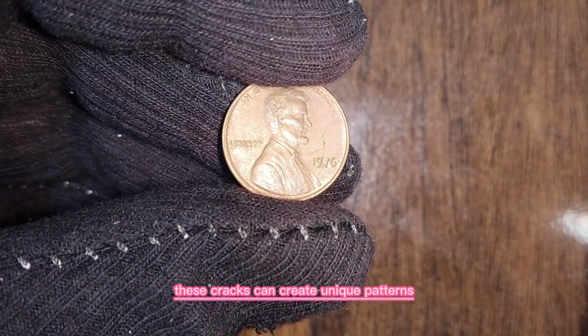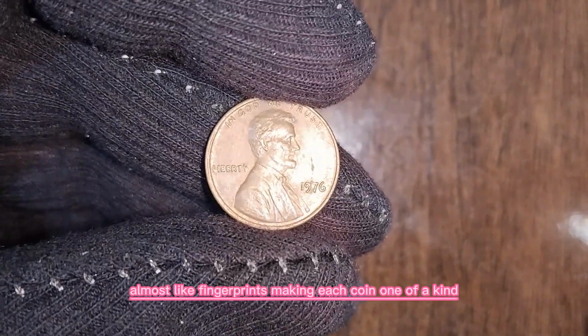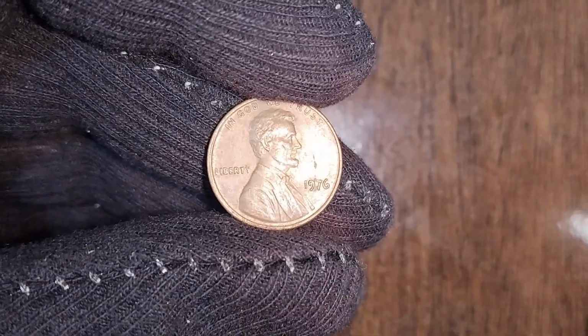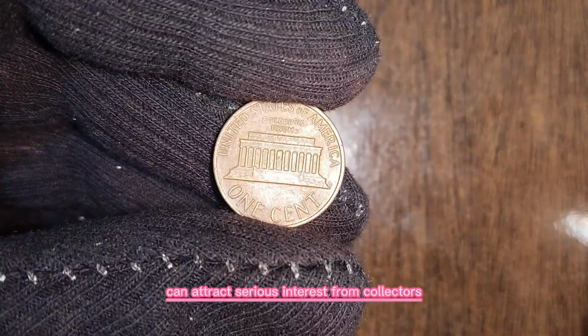These cracks can create unique patterns, almost like fingerprints, making each coin one of a kind. While small cracks might not add much value, larger or more distinctive ones can attract serious interest from collectors.